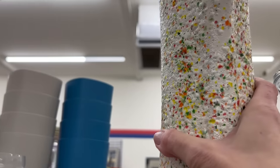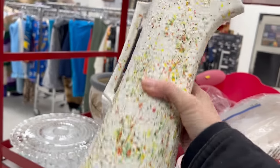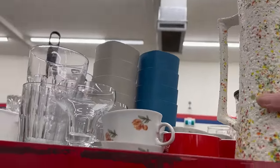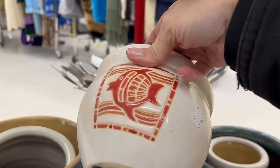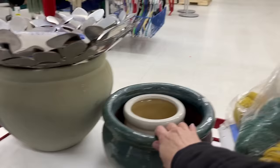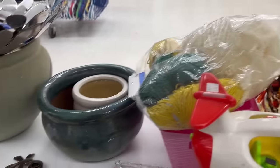This looks like probably a hobbyist piece. Yep, Arnell's. Somebody made this in 1976. It's got a fun glaze on it. Lots of plant pots. I don't need them though. They're nice. This is a nice one. $10. Back away from the plant pots.